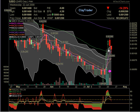And then from there, it popped up here, and you actually got a hanging man candle, which is a candlestick pattern that suggests a pullback is coming. So here's your hanging man. And then sure enough, the past couple days have been red, but it's nothing to freak out about because the chart was overextended.